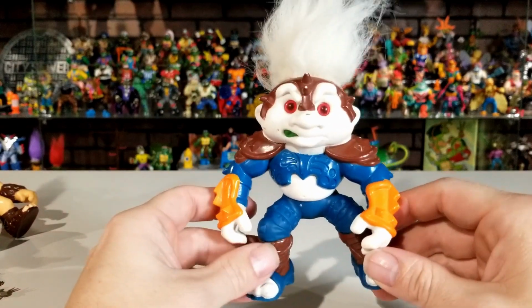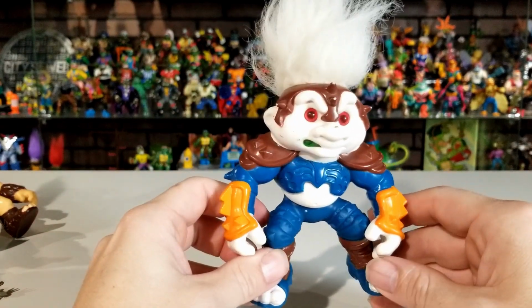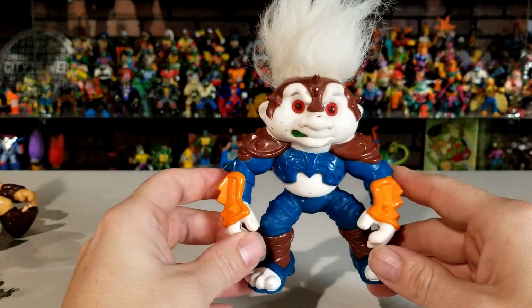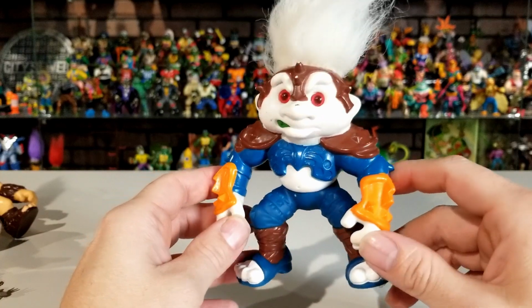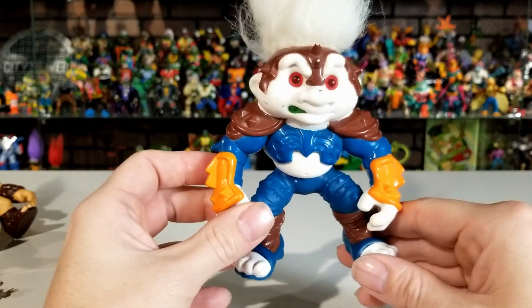This right here is, I think, Road Troll or something like that. Some kind of roadhouse troll or something they call him. I'm not really sure. But yep, another Battle Troll.